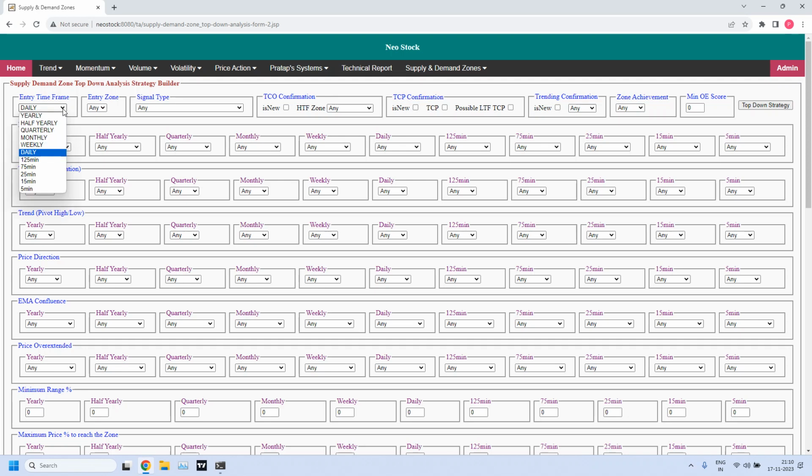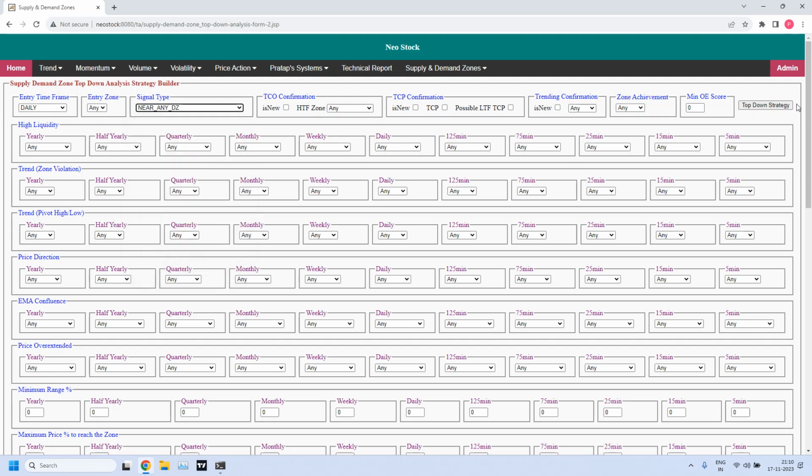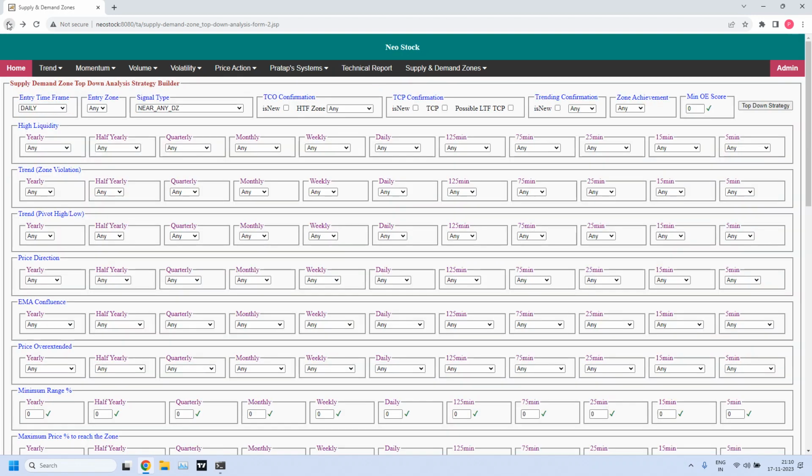So entry time frame is daily. Let me find the stocks which are near to the daily demand zone. So these three stocks are near to the daily demand zone. We have one high liquidity zone, Asian Paints, which is a fresh zone, and sideways trend for daily and weekly. Monthly is uptrend. So let me go back.